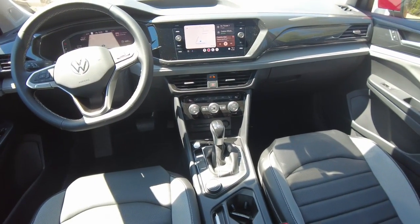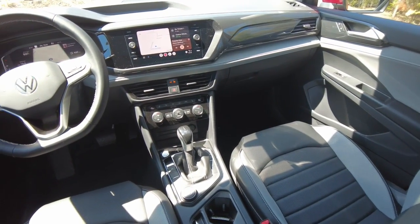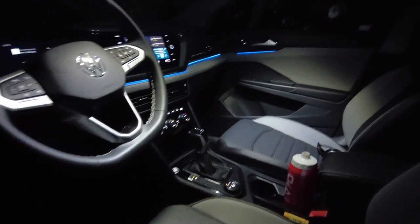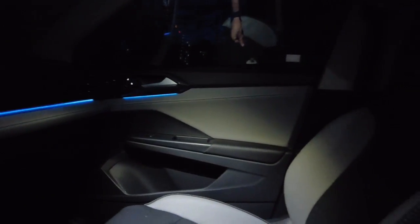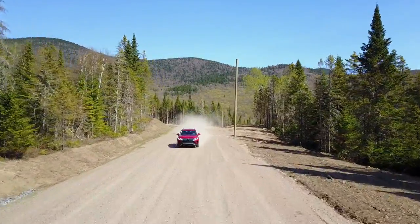Pretty comfy up front here. The seats are actually very comfortable. I have the 8-way adjustable seats, and with the lumbar support, that comes in handy. I'm just playing with mine here to see what I can do with it. Steering is speed adjusted steering, so it depends how fast you go. It adjusts, so it gives you more flex when you're close in and going slow.